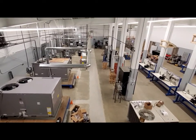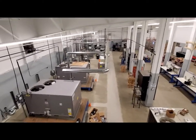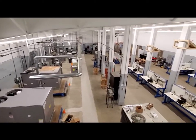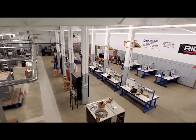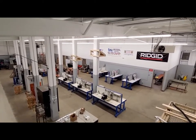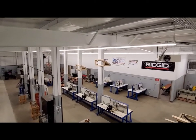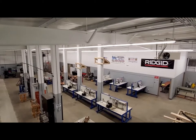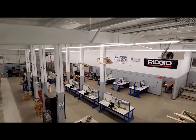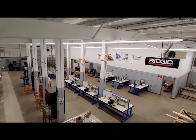Here's a bird's eye view of the shop area. As you can see, the layout of all the areas. There are a couple of small, almost like roof extensions, where the students can practice their ladder safety and learn how to set up a ladder, climb up a ladder, and climb down.